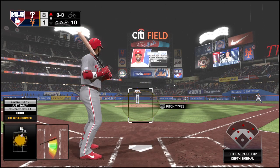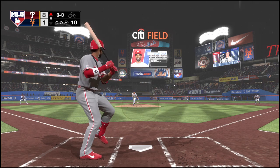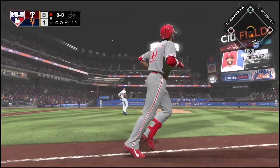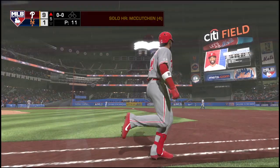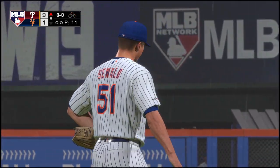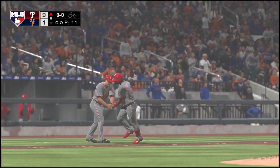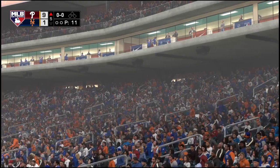Well, the word around the league is that this is a pitcher's ballpark, but it's certainly not playing that way in this one. Now, the last bomb makes it 4 home runs between these 2 teams. Oh, break out the tape measure. That one is long gone. It's a solo shot off the bat of Andrew McCutchen. 4th home run here in the early going, as they've widened this lead to 8 now.